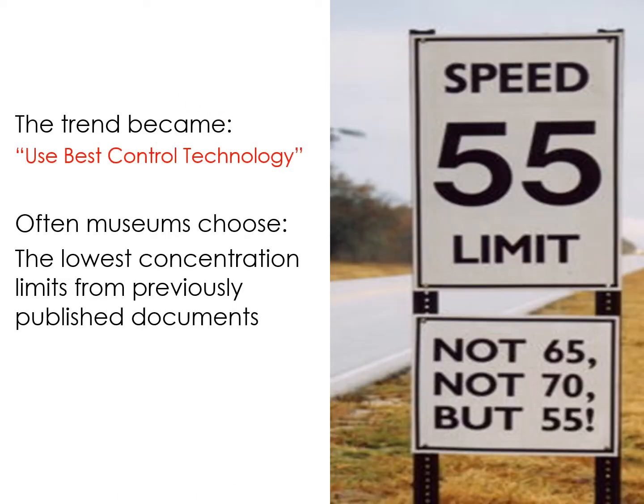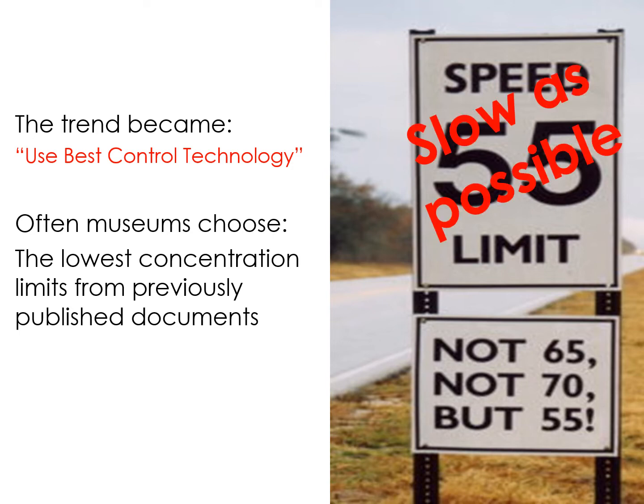Now, the term "use best control technology" became a trend. People used low limits of detection, and when one museum proposed a lower limit, other institutions tried to always match the lowest that people proposed. So in the end, it was kind of like driving: you would say, drive as slow as possible.